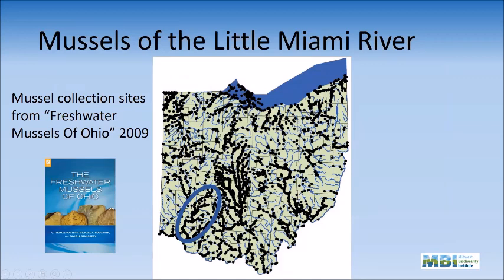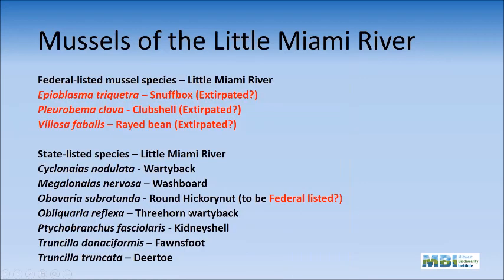Here's the Scioto River in the middle of the state. It's got a lot of samples, probably related to Ohio State sampling. Up here in the Maumee Basin, for whatever reason, a lot of sampling has taken place. So you're not bad in the Little Miami, but there's some places that are a lot less sampled than where you are.